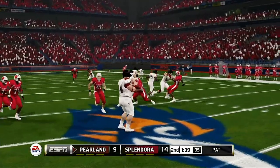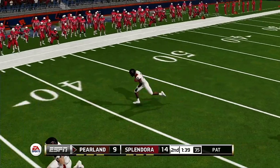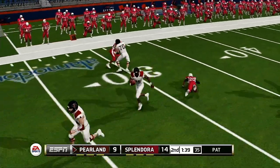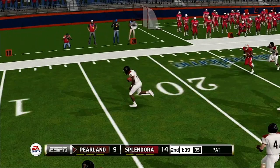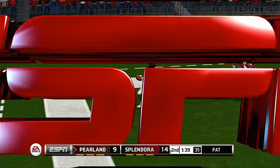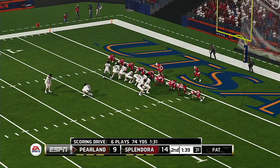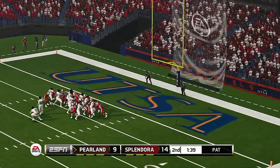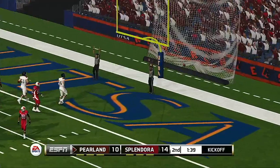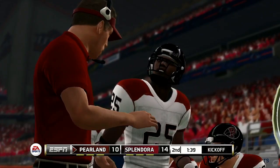Some kind of catch and run by the halfback. That was a mismatch that the offense took advantage of. He completely burned the defender for the score. And he converts the extra point. A six-play, 74-yard drive, and they put up 7 points.